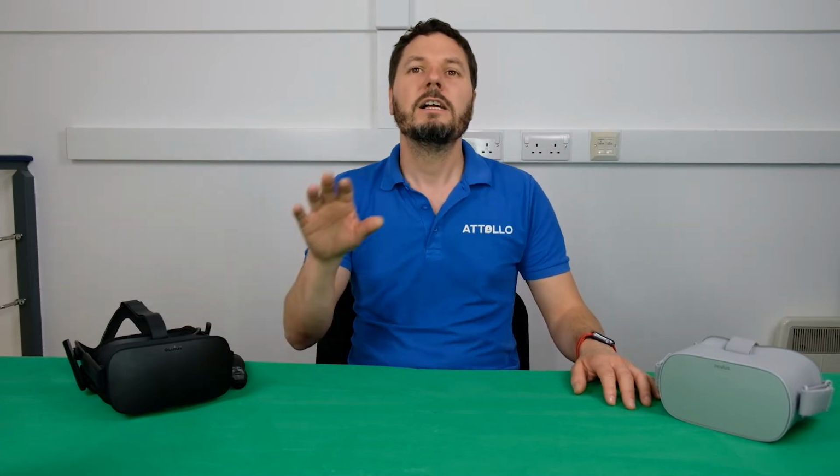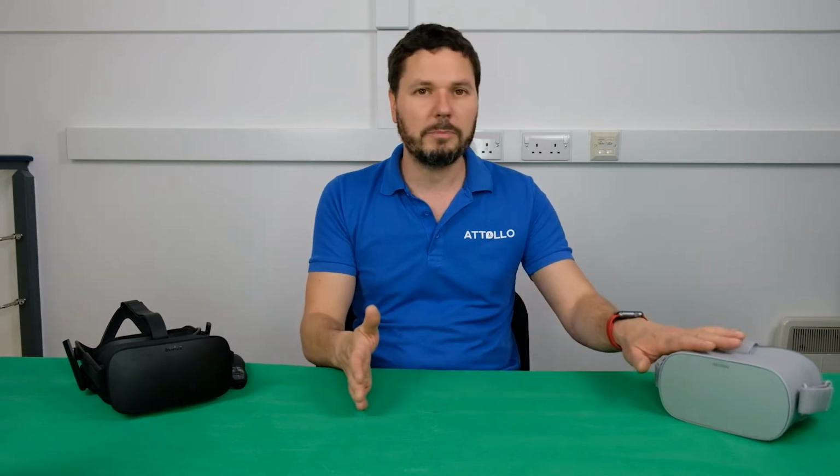Now into the Quest. On May the 21st, Oculus released the Oculus Quest and an update to the Rift, which we'll talk about another time. And that's designed to fit firmly in between the Go and the Rift. It's not replacing the Go, it sits in between. It is itself a self-contained unit, so you don't need a powerful PC to run it, and that also makes it portable, just like the Go.